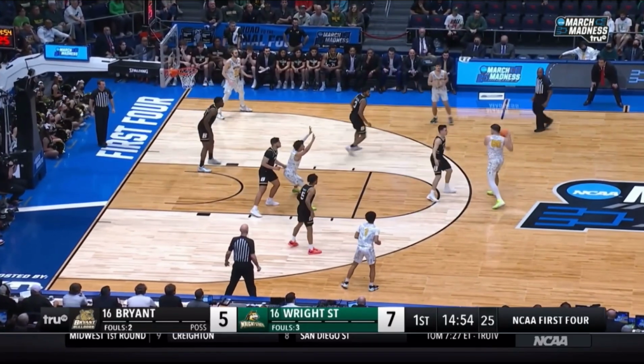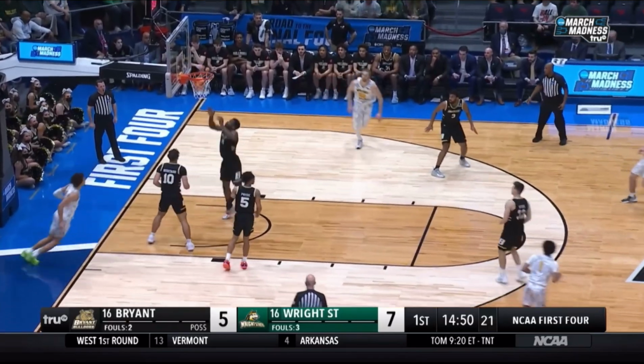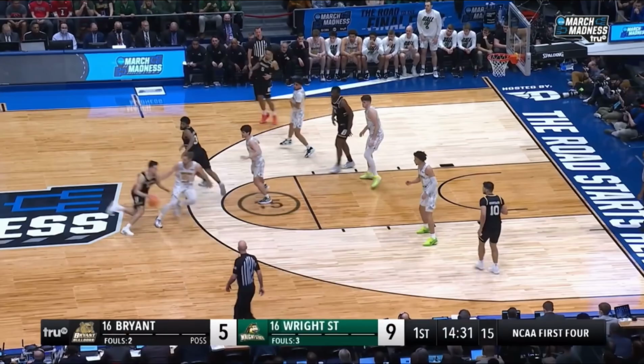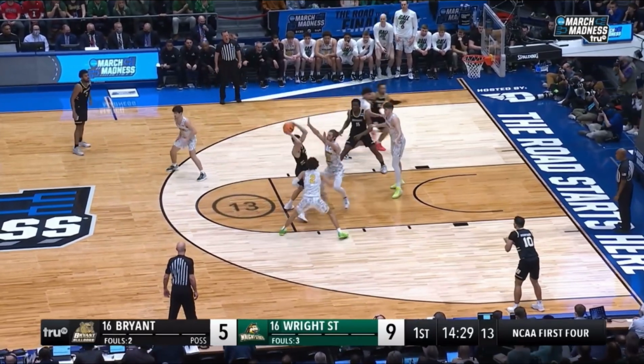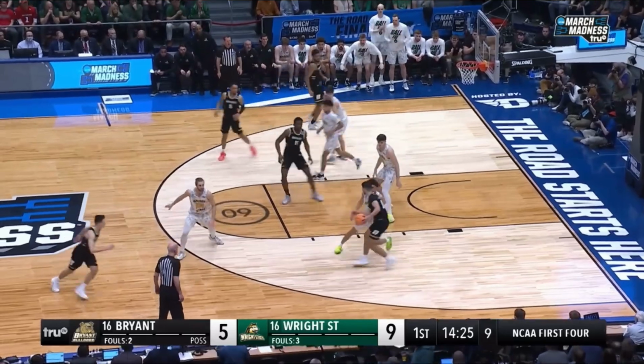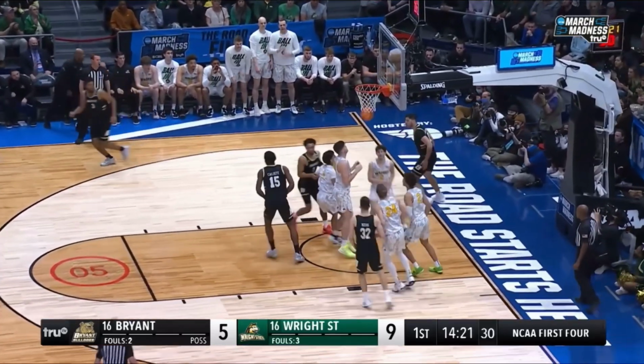Holden up top to Vasily. Back inside to Holden. He likes to be in and off the glass. Excellent angle on the window. I like the inversion. Covered by Finke. Cut off. Finke was watching a lot of film the last couple days on Peter Kiss to see how he can quiet 25 points per game.